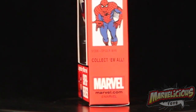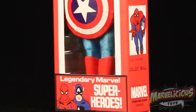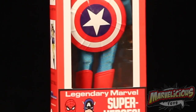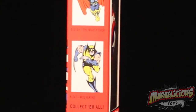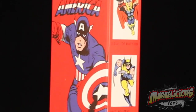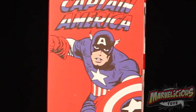When I was buying Megos, they were in the blister cards. I was a second gen Mego buyer. But this is how the first Megos came, in little boxes, 10 inches by 1 inch wide. And you have now a reproduction of that with a reproduction Mego figure. It's not intending to be Mego-like, like those DC ones. This is a Mego reproduction.